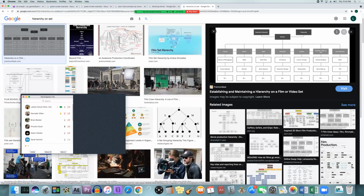So that's why this chain of hierarchy is there. It's to make sure there's a clear line of communication and a clear line of what each person's role is, so that everyone knows what to do, and so that the director and whoever else can focus on their specific jobs and only get questions that are relevant to whatever they're working on.